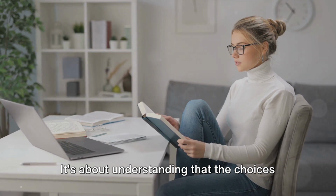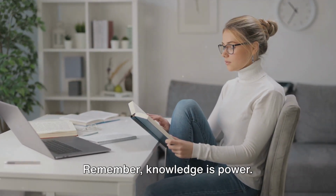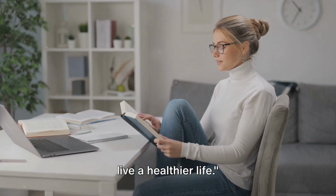It's about understanding that the choices we make today can impact our health tomorrow. Remember, knowledge is power. Stay informed, make smart choices, and live a healthier life.